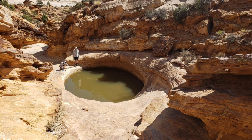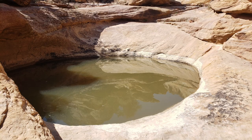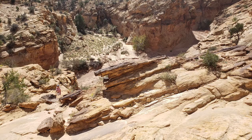So there were lots of tanks, but this is the only one that still had water in it. So the water was kind of green, but hey, it's water in the desert, and the climb itself was fun. After the snack, it was time to make our way back down into the gorge.